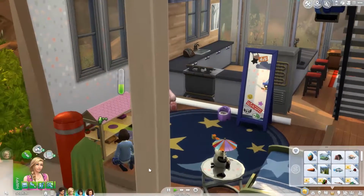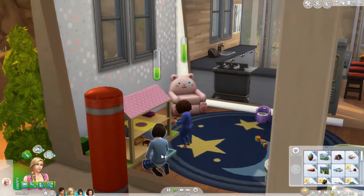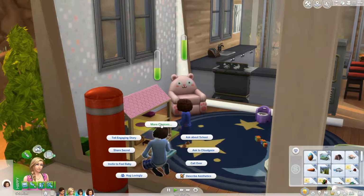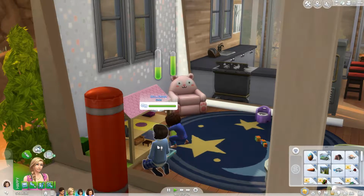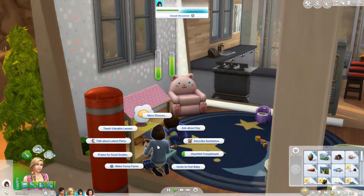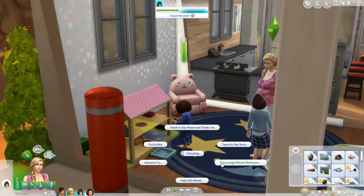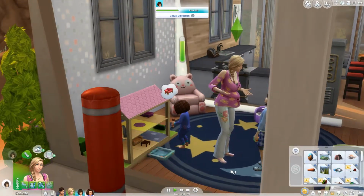I figured Alicia had slept long enough. I've woken her up, and I'm going to have her come over and we'll invite her to feel the baby again. I'm just trying to get her to like the baby. I'm hoping she won't be. I don't know whether, I'm guessing you can't do that. We can encourage good grades.